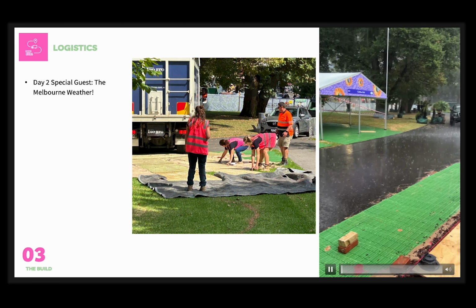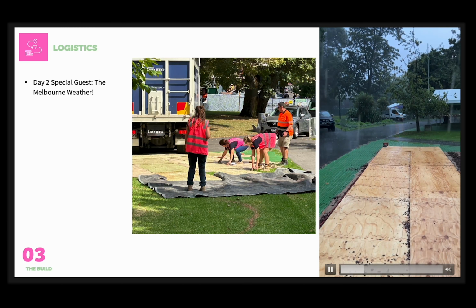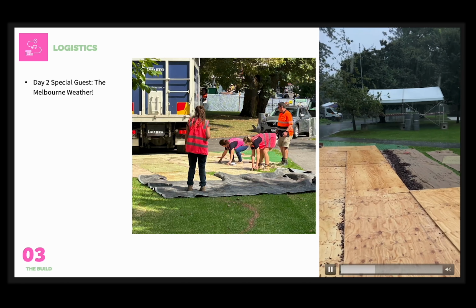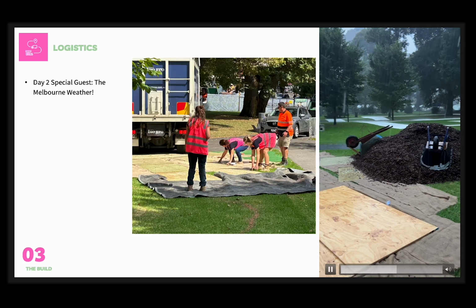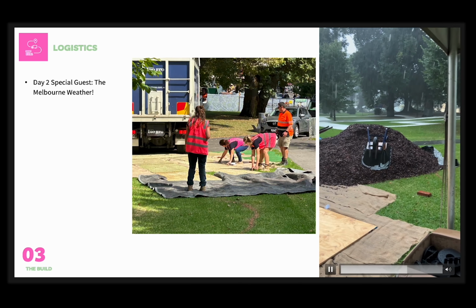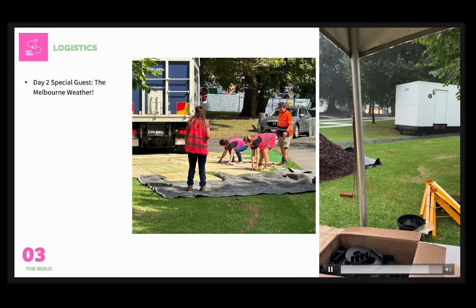And just to make things even crazier, the Melbourne weather decided to join in with a thunderstorm and flash flooding on day 2 of the build, and here's the soundtrack. This soaked all of the stockpiles that we had on site, including the timber and mulch, and made things pretty muddy during the build.